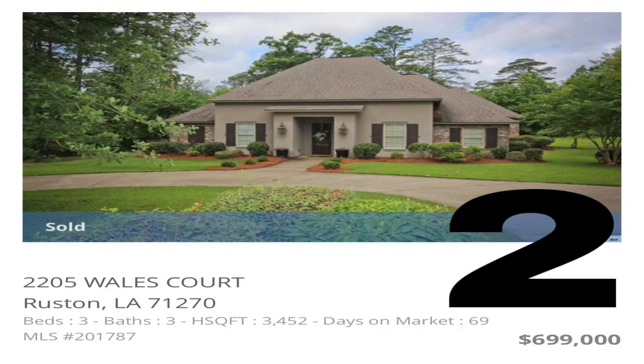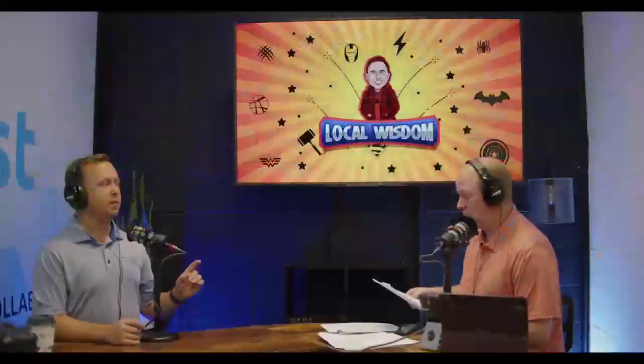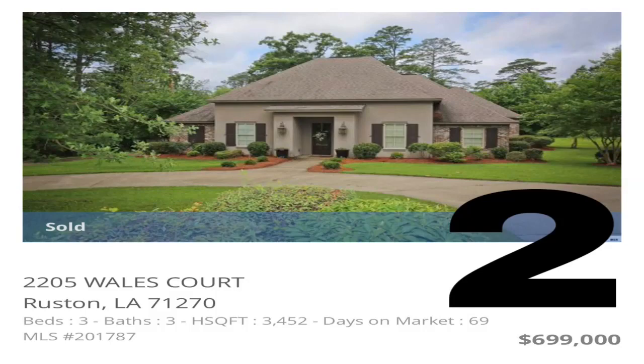I don't know where Wells Court is. Well, it's actually not very far from that last one. Jefferson Oaks is just a little more north of this. Interesting. Is it a newer house? It was built in 2013. Oh, I do think I know what subdivision. Do you have a subdivision name? Toma Lodge. Yes, I know where it is.